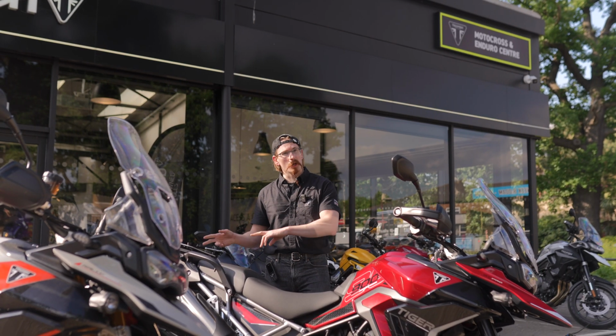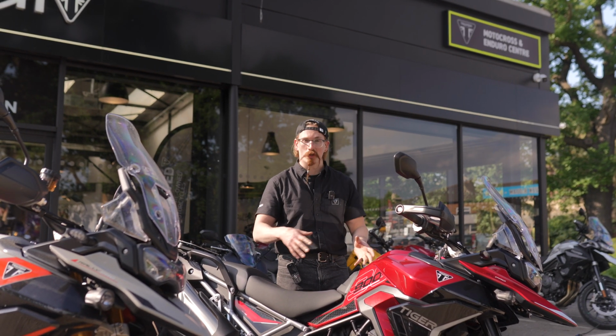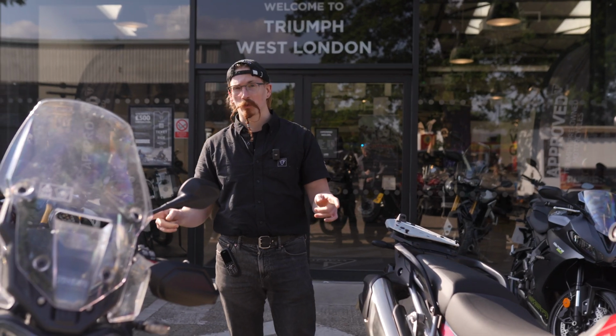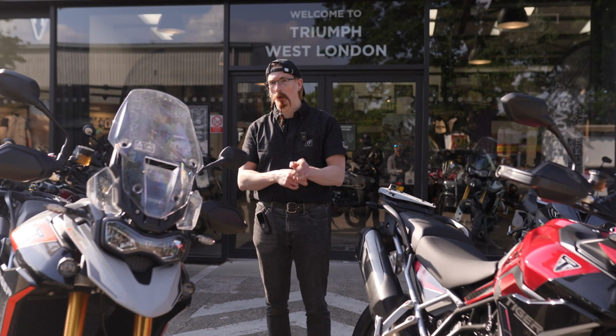Another nice addition from the last generation Tiger 900, we now have a revised tank with a tank pad fitted pretty much as standard, but you still have the option if you want to add the upper tank pad, which is a Triumph accessory. So on both of the Pro models for 2024, we have tubeless tyres in both bikes.